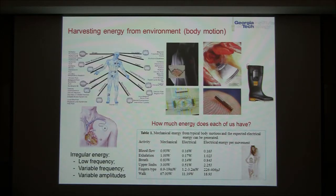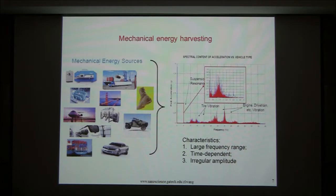So the human body is rich in energy, but we must have an effective way to harvest such energy for the purpose of mobile electronics, wearable electronics, and many purposes. The energy in our living environment is variable in frequency, depending on where you are, and also variable in amplitude. So to capture the vibration or this mechanical agitation in a wider spectrum range, we need a new technology which can do that. One effect is the piezoelectric effect for such purposes.